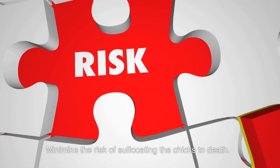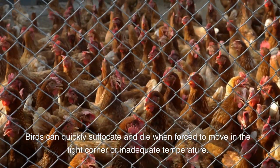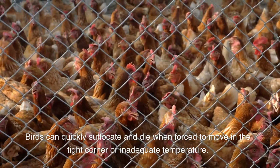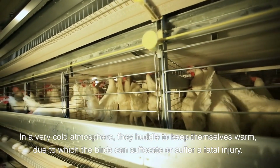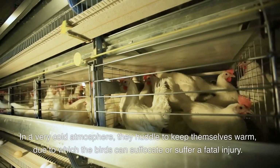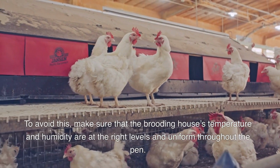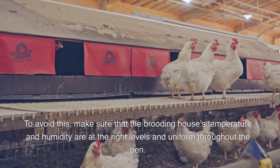Number 6. Minimize the risk of suffocating the chicks to death. Birds can quickly suffocate and die when forced to move in the tight corner or inadequate temperature. In a very cold atmosphere, they huddle to keep themselves warm, due to which the birds can suffocate or suffer a fatal injury. To avoid this, make sure that the brooding house's temperature and humidity are at the right levels and uniform throughout the pen.